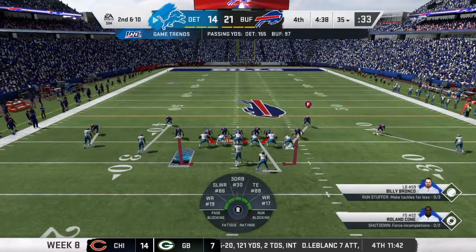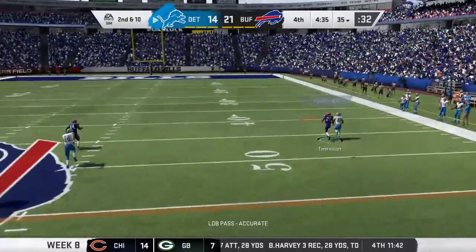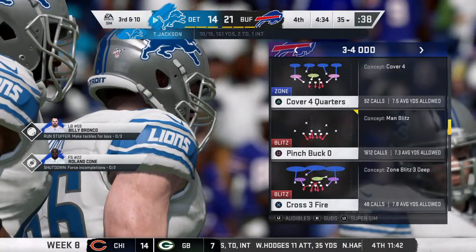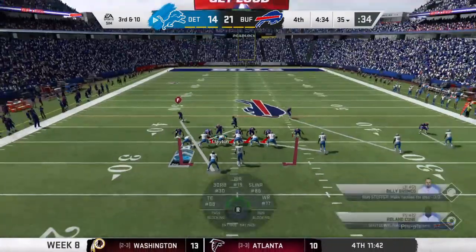Here's 2nd and 10 now from the 35. To throw is Jackson. To throw again. And this is going to wind up incomplete. The coverage there too strong on the deep ball, and now they face a 3rd down. Big play coming up. Here's 3rd and 10.